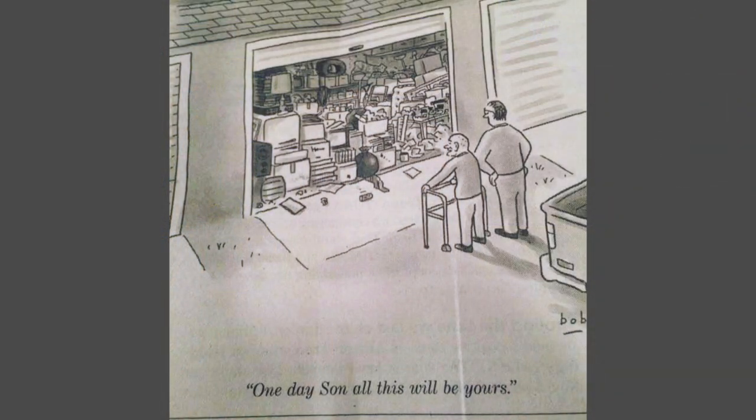Finally, I share this comic at the end of every presentation that I give to a live audience because I feel like it's so relevant to life today. In this picture, you see an adult son with his father, and they are in front of an open storage unit that is packed full to the brim. And the father says to the son, "One day, son, all of this will be yours."